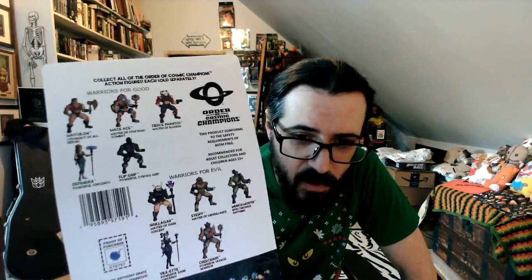So we have Fierce Phantos, Master of Illusion. Check out the back of the card there. All these other figures here are not actually in development. We have the designs and everything for them, and we put them on the back of the card, but these were promo figures, so it's not like the whole line exists. Although, if things were to go really well for us, I'm sure we can make it happen. So, let's start with Fierce Phantos.